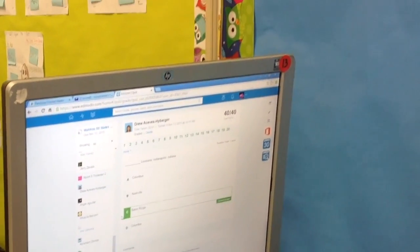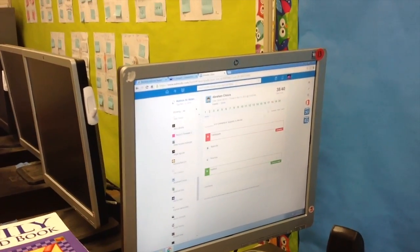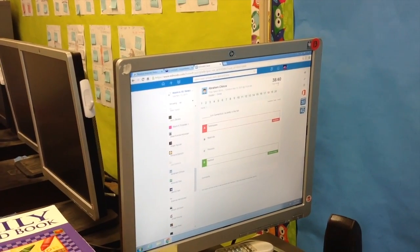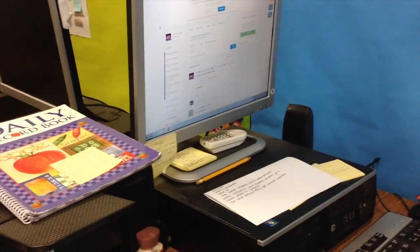And you can see what answers they got correct. The green answers are correct and red are wrong. So he got this one wrong. Okay, but you can see their grade right up here at the top. All right, and that is what is so great about Edmodo. You save time grading and you save paper.